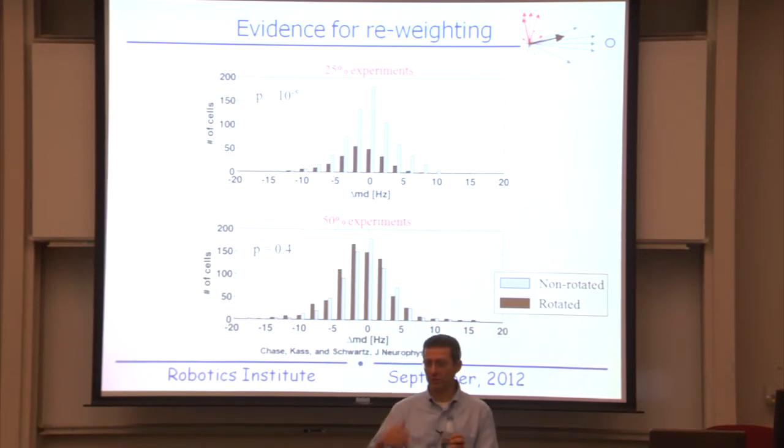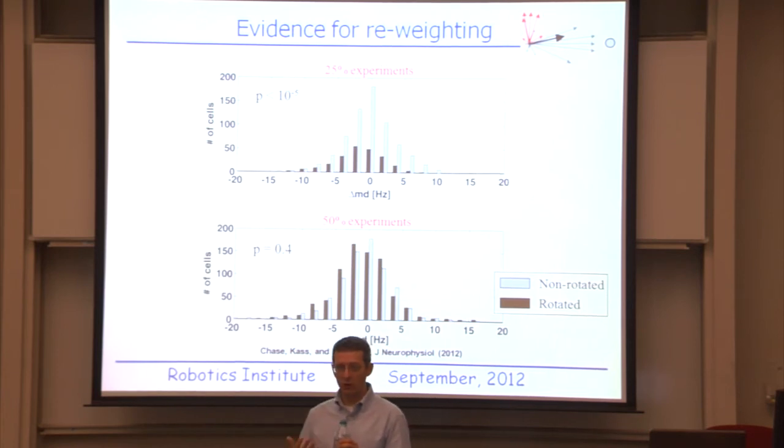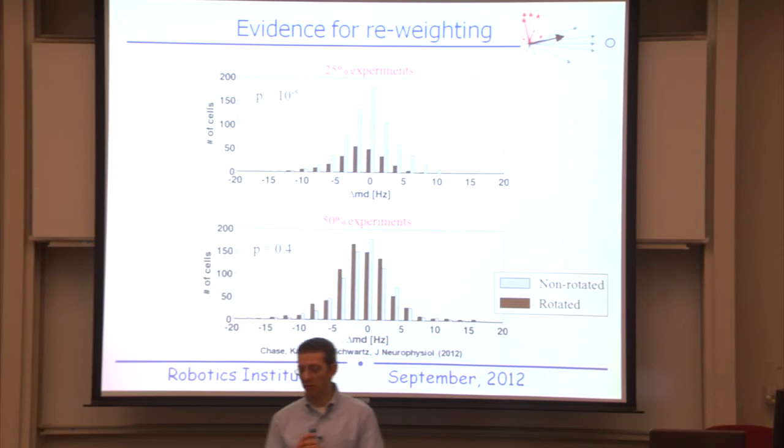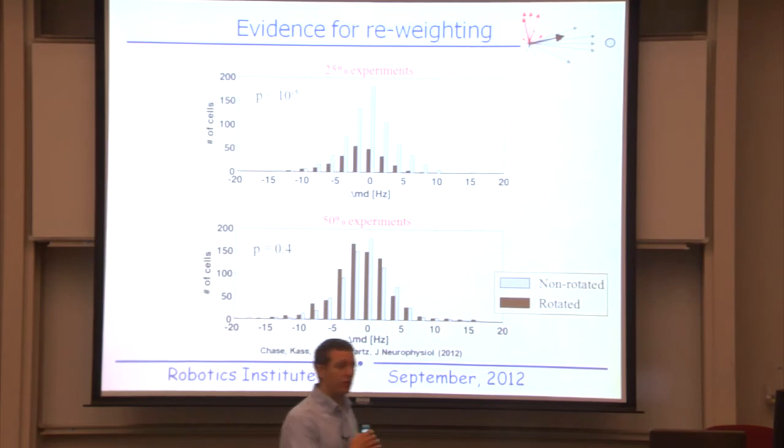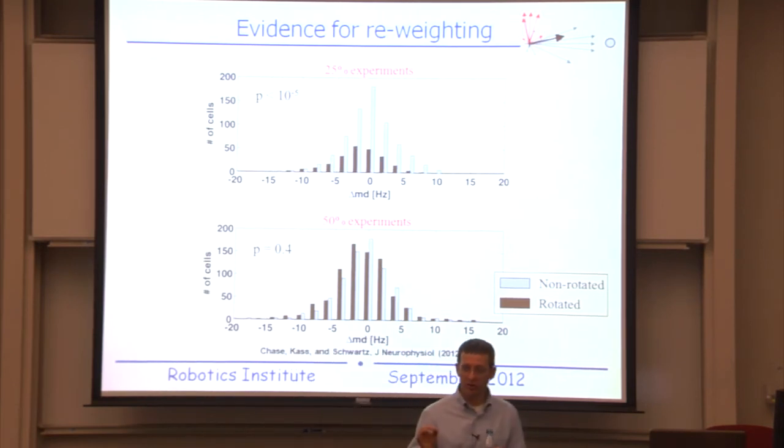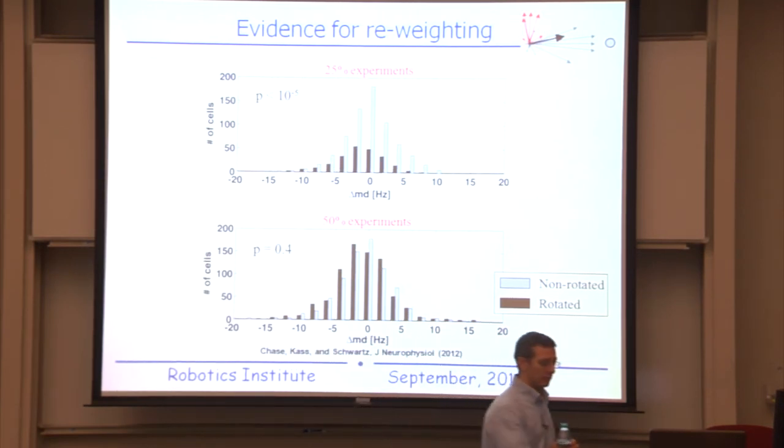Now this is really interesting because remember we said that reweighting only makes sense when the number of perturbed cells is small, because if you use that strategy, you're left with a smaller group of cells with which to control the cursor. And it looks like he only uses the reweighting strategy when the percentage of perturbed cells is small.